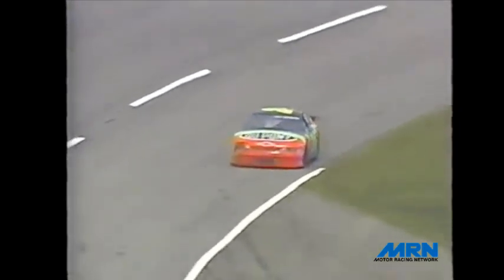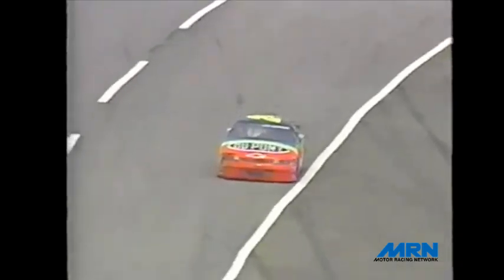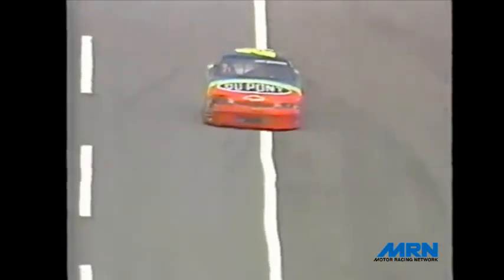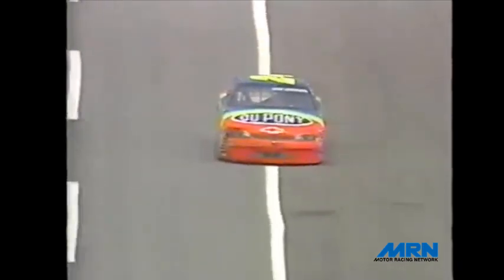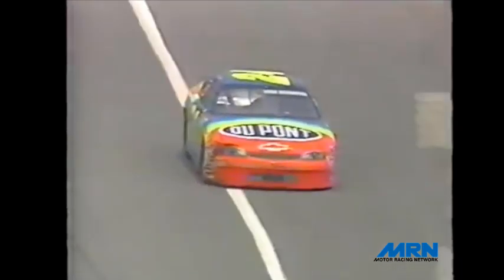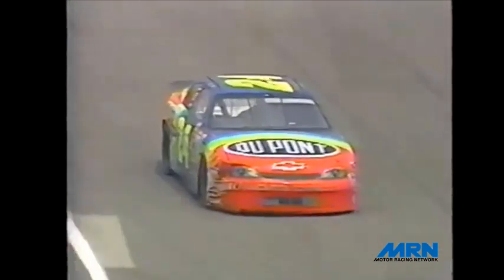And a heck of a tip of the hat to Derrike Cope, who was coming along as the car was right in the middle of the racetrack. Cope made a great move to avoid slamming in and T-boning Jeff Gordon. Gordon continued to hang on to the car, although it hit the grass, spun around about 3 times. He's now refired it and driven away. Jeff Gordon is on the flat part of the racetrack coming out of turn number 4, limping onto pit road.